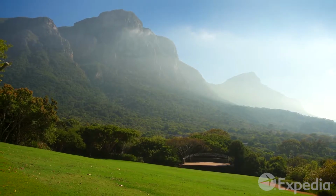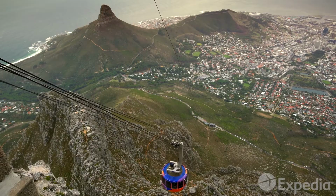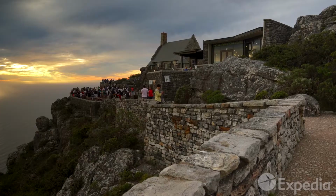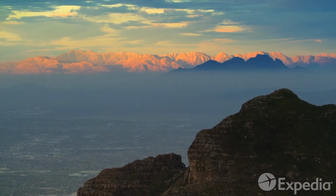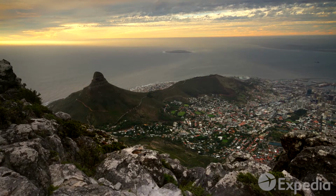From the gardens, take one of the walking trails up the mountain or climb aboard the cableway for the spectacular ride to the viewing area. From here, take in the views of Signal Hill, Devil's Peak, and Lion's Head, all the way out to Robben Island and beyond.